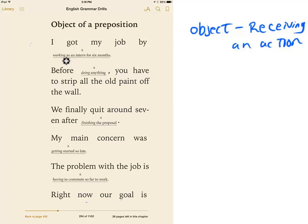Basically, remember the prepositions. I got my job by working as an intern for 6 months. By is a preposition, that's your flag word. The object of the preposition, well, it's the whole noun phrase, okay? Before doing anything: before is a preposition, and the object of the preposition is doing anything. So if the noun phrase is an object of the preposition, if there's a preposition beforehand, then we have to look at it. After, okay, my main concern was getting started so late, okay? So we can look at the object of the preposition, okay? And there's with the job, okay? So you can look at those, and that will help you out.